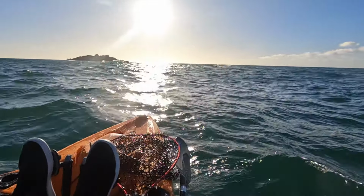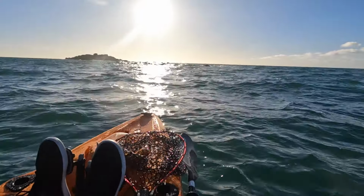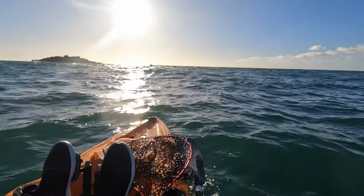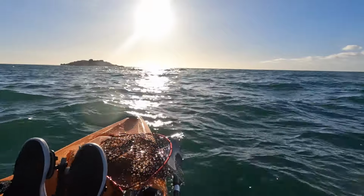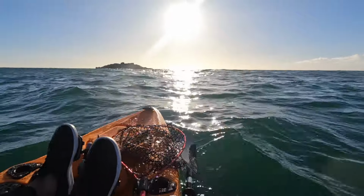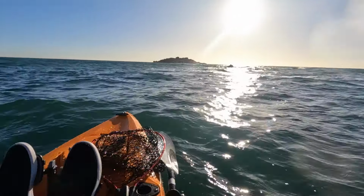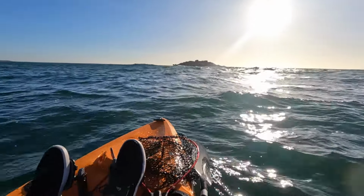I don't have a sounder on this yet, so trying to find structure and things like that, I think this is probably going to be my best bet, this rocky outcrop hanging out of the water there. So if I can get fairly close to that, some decent sized waves crashing over it. But yeah, it's definitely not the most comfortable, so hopefully it settles down a little bit. Anyway, right, I'll anchor up fairly close to here, as close as I can safely get, and start rigging up.